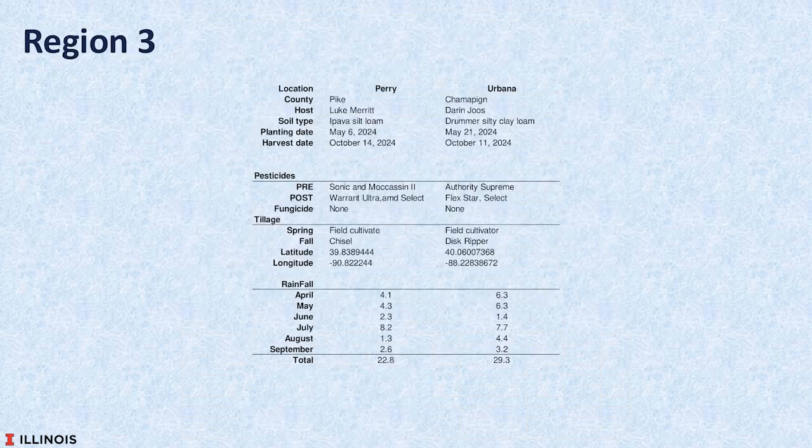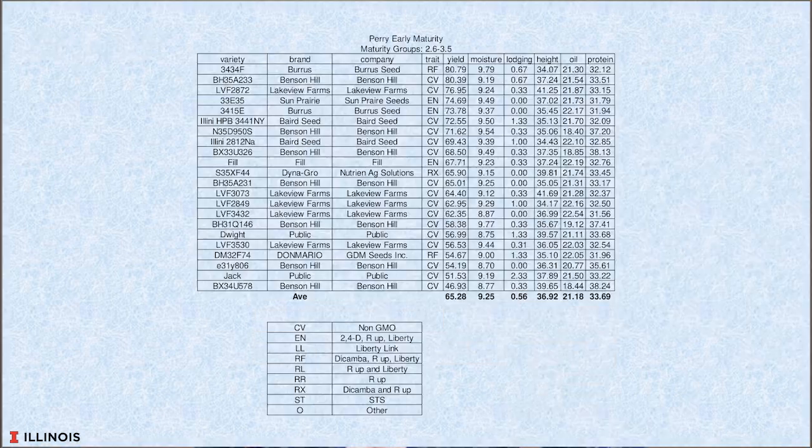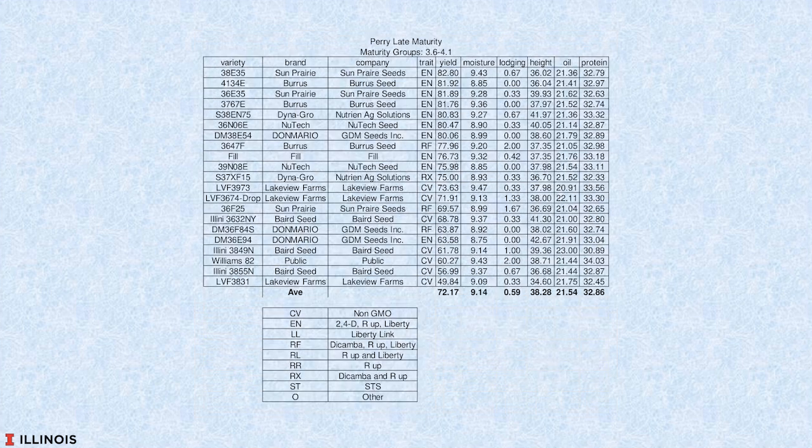Region 3, Perry, like I said, it was the first one planted, but then it got planted again because part of it, I guess you could say seed treatment really played a factor there. If it didn't have a seed treatment on it, it didn't emerge very well. So a lot of those ended up getting replanted because we got a cold snap shortly after it was planted, and we just had terrible emergence issues there. Urbana, we had just a normal year here, really.